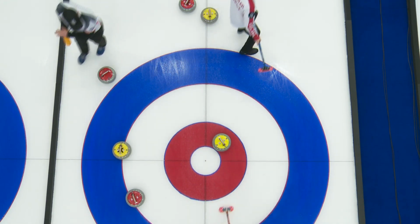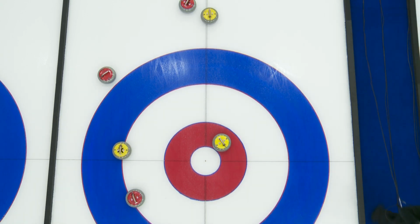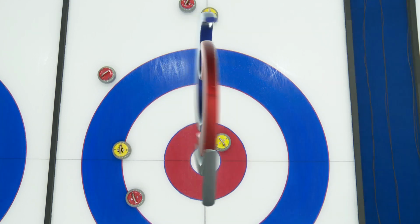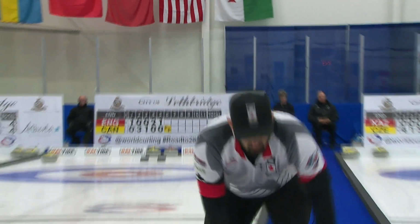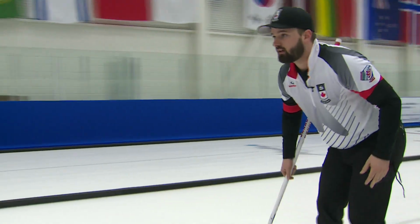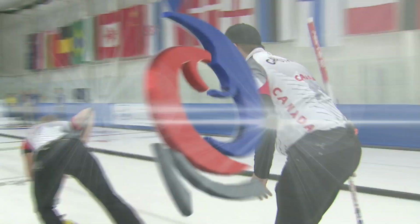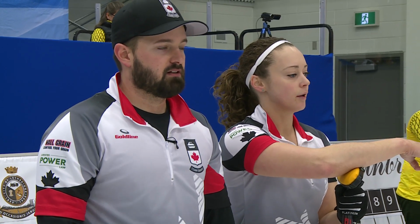Nice weight. Could have maybe waited a little longer there to get some more curl, and kept it top of the 4. See Reed Carruthers with the crutch, the stabilizing tool, having to go and get his broom in case he had to join for the sweep. Looked a little panicked there. Good thing he has a strong sweeper in Joanne Courtney to do most of the dirty work for him.